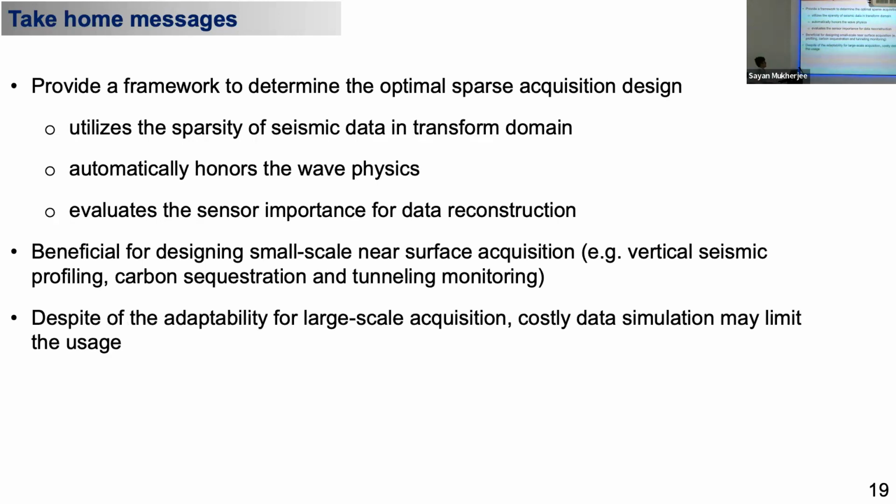This proposed method can also be adopted for very large scale seismic acquisition, which is mostly prevalent at the industry scale. But as we have seen, for industry scale acquisition, we need a dense receiver grid with multiple source locations, and that may make the data simulation very costly and time consuming, and that may limit the usage of the proposed method. But maybe for a small scale 2D grid, we can still use this proposed method for designing our acquisition, which can still be very beneficial. So that's all from my presentation, and I'd be happy to answer questions.